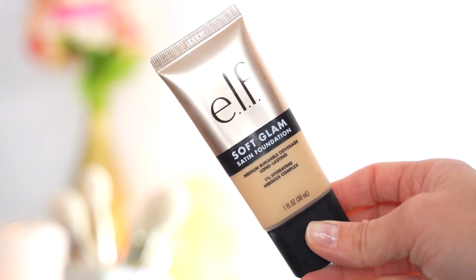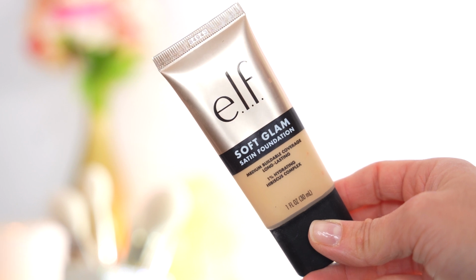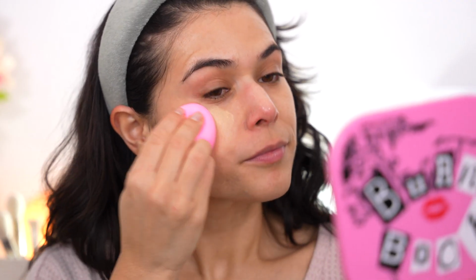I won't go in with foundation, but today I am going to top everything off with the e.l.f. Soft Glam Satin Foundation. Today I'm using Light Warm. This is a medium coverage satin finish foundation that looks really natural on the skin. It's only $8, a really great everyday option.